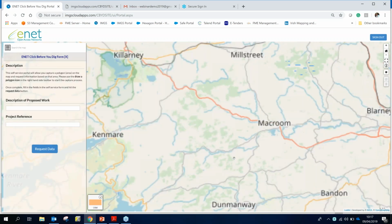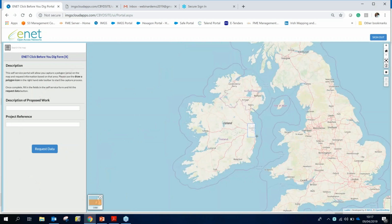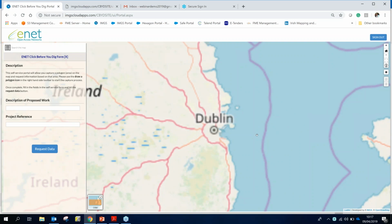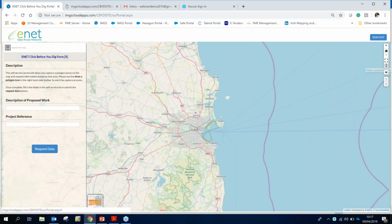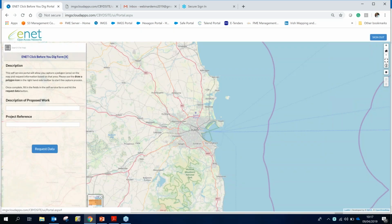Up in the top right-hand corner, you have some very basic navigation tools: zoom in, zoom out, home, and zoom to the extent of a particular area. So I'll just go to Dublin. You can click the eye for information, and a splash screen comes up, giving you a little bit more of an example of how to use the actual site itself. And then here's how you would draw the polygon, and I'm going to show that shortly.